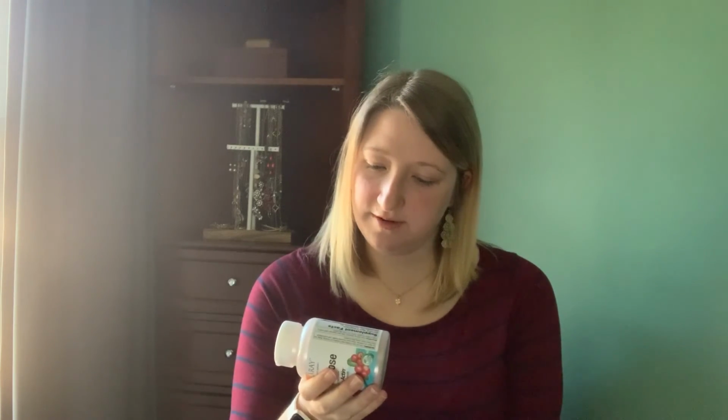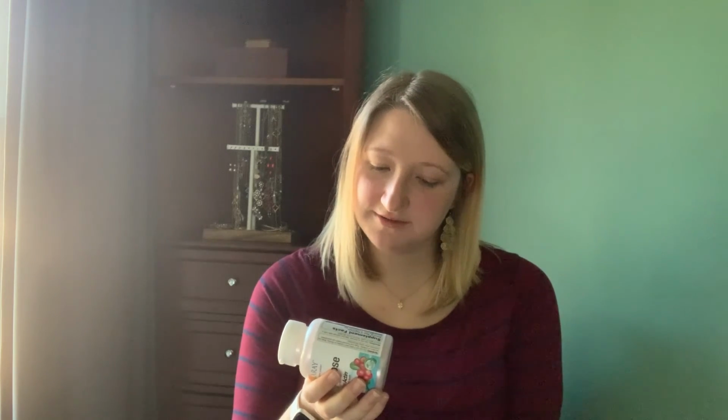And this one is D-mannose, and it's got cranberry extract in it as well. And both of those things are supposed to help with bladder infections. Basically, it's a bacterial anti-adherence, so it keeps the bacteria from sticking inside your bladder.